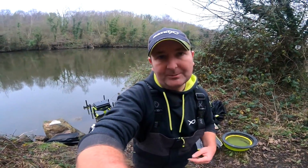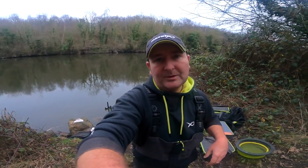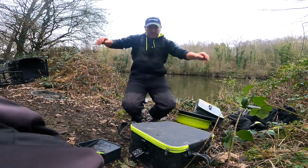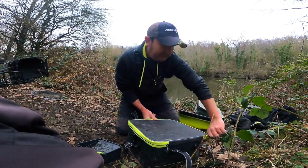So I'm going to get some ground bait mixed up. I've only got 2 or 3 baits for today. I'm going to keep it really nice and simple. I'm going to fish 1 line, 1 rod. I'm going to get the ground bait mixed up now. We've got about an hour now. We're fishing 10 till 3. So it's just going to be a 1 mix job today.